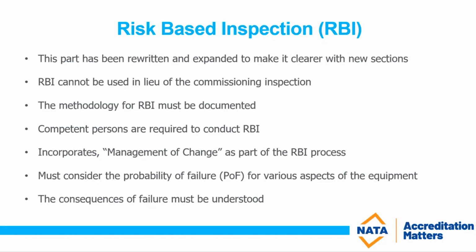because the RBI didn't cover every aspect of the equipment, whereas visual inspection did, and issues had been identified to do two things. One was to verify that the RBI process was functioning, and to identify where it was not functioning very well. And so a visual inspection helped with that process during RBI.